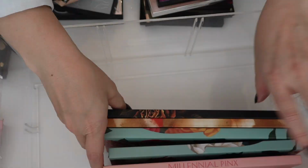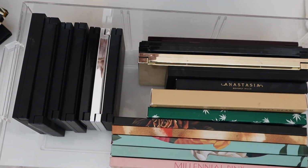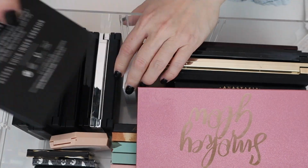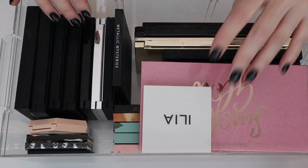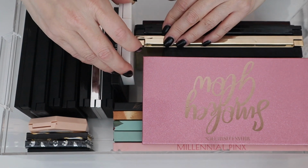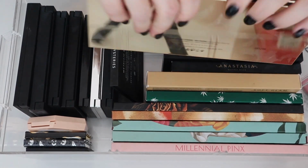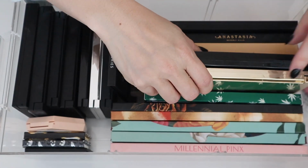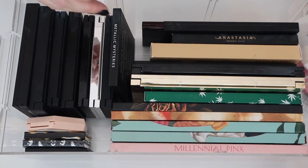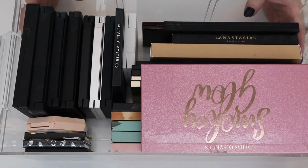I'm just gonna wipe it down quickly. It doesn't have any dividers, so this will be really easy. All right, that's it for this drawer. I was really hoping these would fit, like the Smoky Glow would fit in there, but it doesn't. And this is just a little tight, although, you know what, actually, let me rearrange. Maybe if I did this. There. All right. That fits a little bit better.